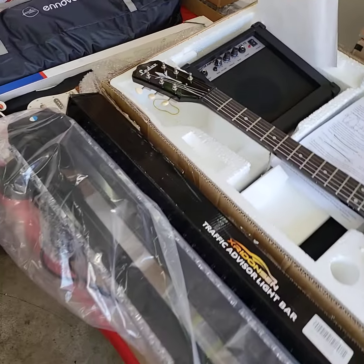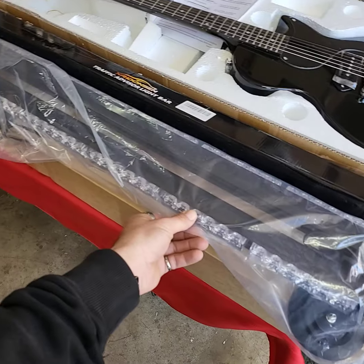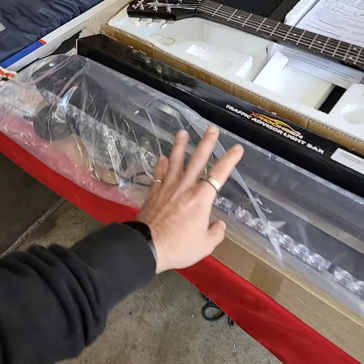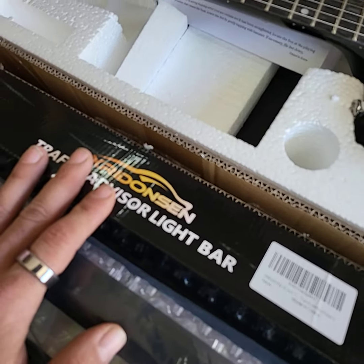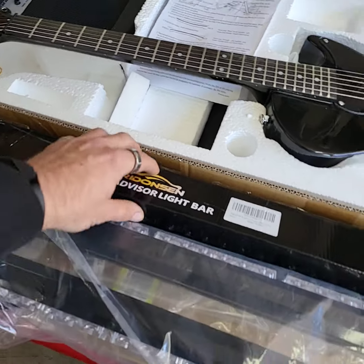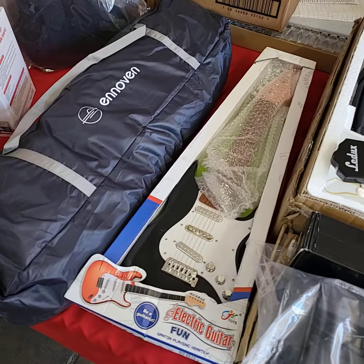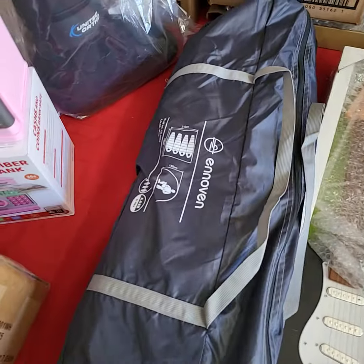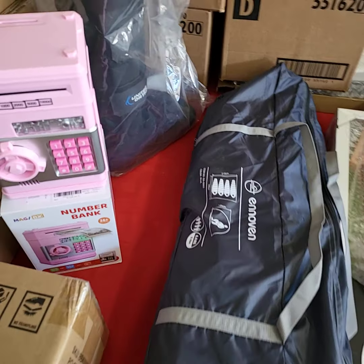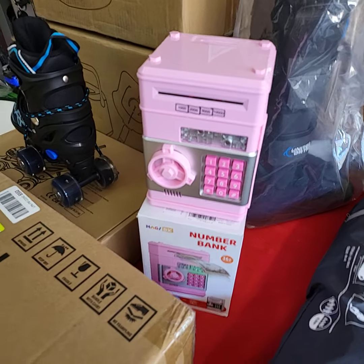We have two traffic bars, LED. This one here folds out, sticks on the top of your car. It's a blue-white on this one. The back one here is an amber and a green color on that one, LED. Nice child's guitar. We have tents today. These are four-person tents. Nice medical boot, little lumbar band.